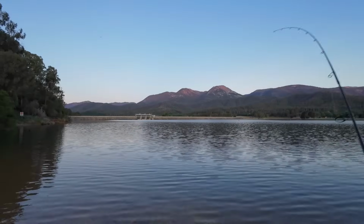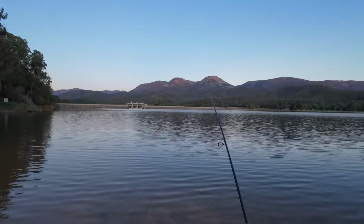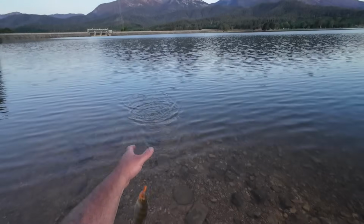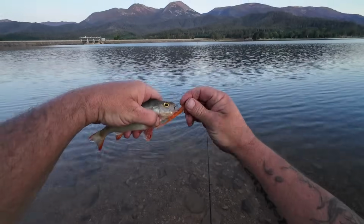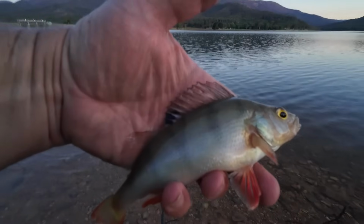Got him. Oh, done him. He's back. Got him again. Ha! Can barely get a bite on the bait. Little redfin on old faithful 3-inch striped tiger minnow. Only a small fish. Can barely get a touch on bait.